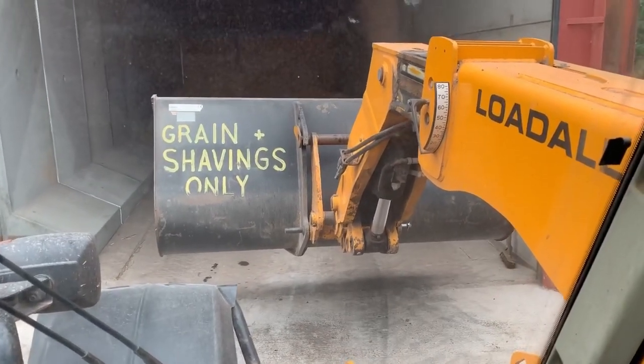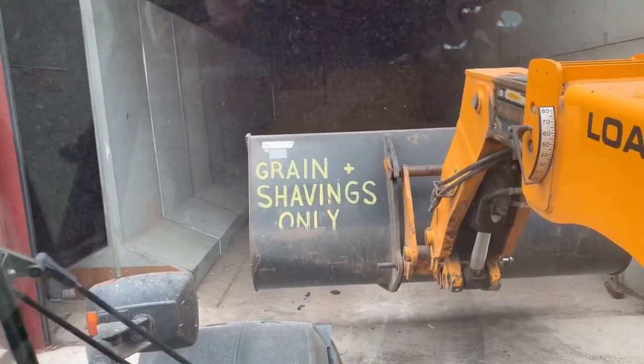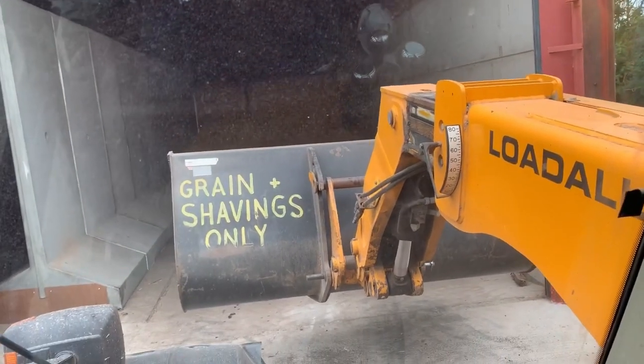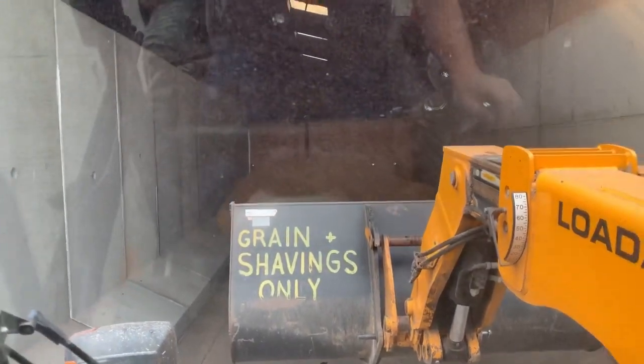Today we're moving wheat from our main grain store to our second grain store. Let's get that right before I say something else. To our second grain store. This is our secondary grain store.